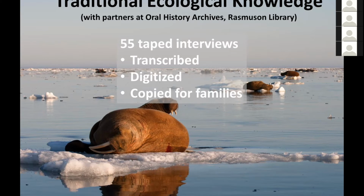We've digitized them, we've copied them for families, so not only did we bring them back to the communities, but we also copied them and gave them to the actual family members, some of whom knew this had happened but had never heard the tapes, some of whom didn't even know that their grandparents or great grandparents had recorded these. So that was just sort of a nice bonus and aside that we could do for the communities.